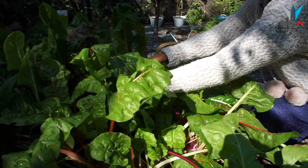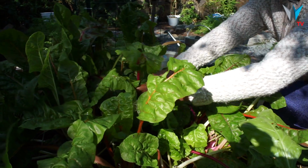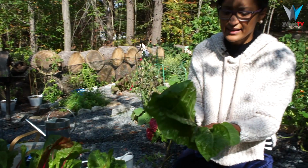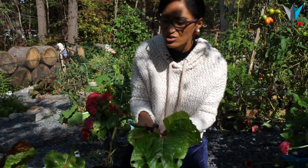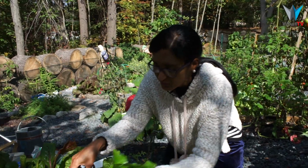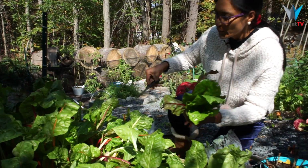to plant. All I did, I just threw some seed. And you see here, there's different colors. I've got the bright red. Let me get one for you. The bright red and the white. And these are so beautiful. Stir-fried with a bit of garlic and olive oil, maybe add a bit of herbs.